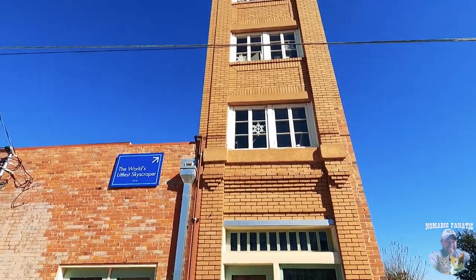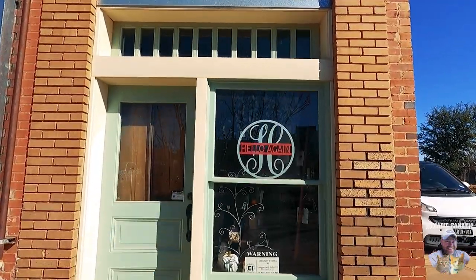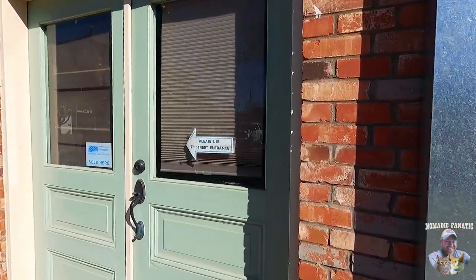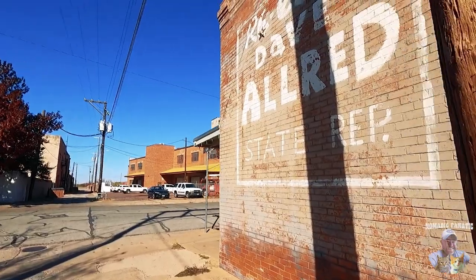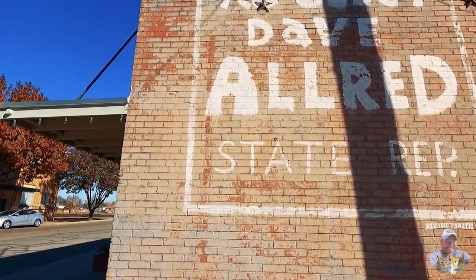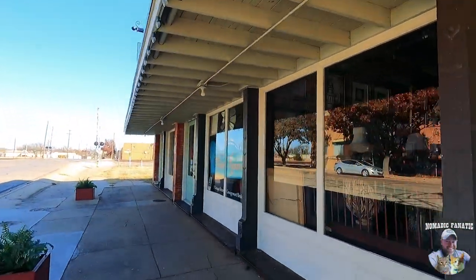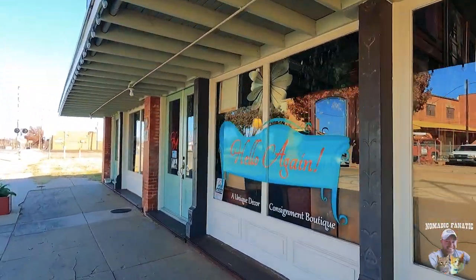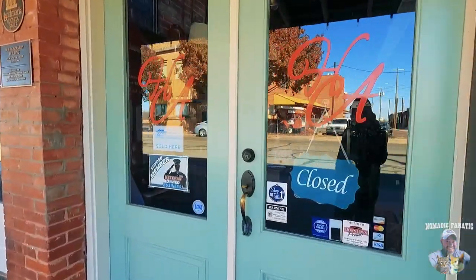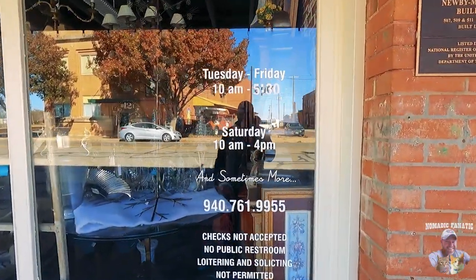Man, it would be cool to go up there. The business here, hello again, they're like an antique store. Or what does this say? Please use street entrance? Because it would sure be fun to go up there. Re-elect Dave Alred, state rep. Okay, well, see what I can do about that. No, I don't think anything is open over here. Let's see here. It does say closed, darn it. And no hours listed. Wait, yeah, there it is. Tuesday through Friday, Saturday.